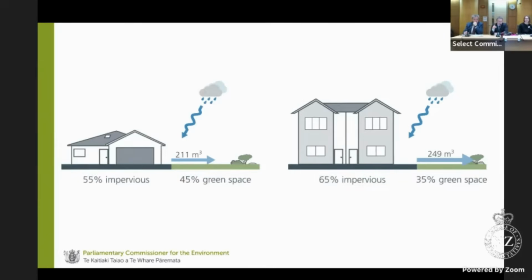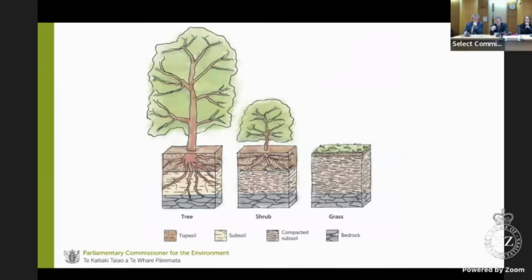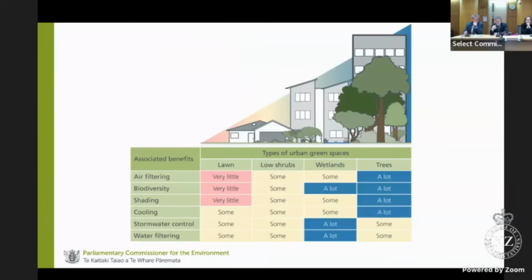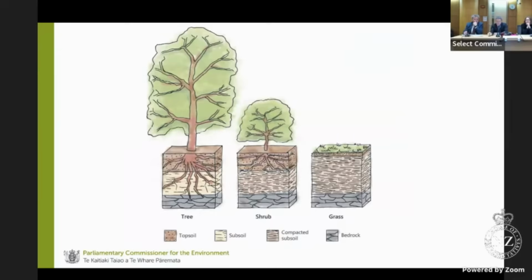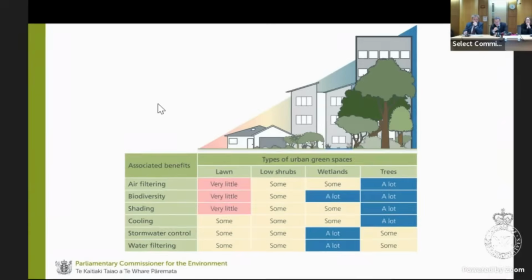Because we became aware, can we go to the next slide? Yeah, that one's probably the best. Let me just show you there. I'll just go back. The associated benefits: you've got air filtering, biodiversity, shading, cooling, all the rest of it, and then different types of green space ranging from lawns to low shrubs to wetlands to trees.